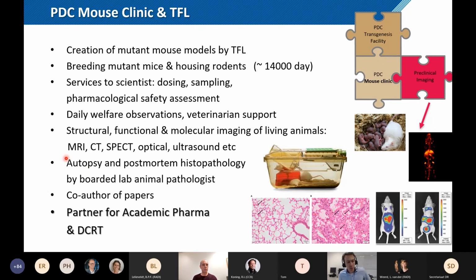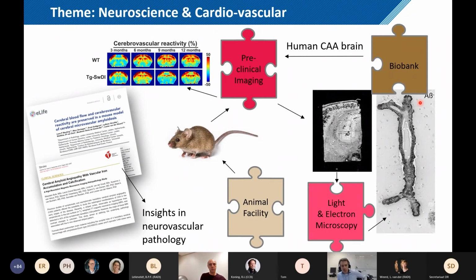Then one of the tools I want to also have a close look at is the preclinical imaging, and this is really a tool used in these animal studies. The preclinical imaging facility offers a range of imaging modalities for structural, functional, or molecular imaging of living animals. The techniques include MRI, CT, SPECT, optical, but also ultrasound.